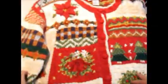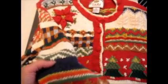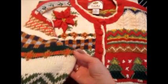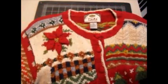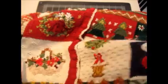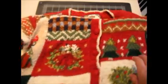And then the last one is the most hideous of them all. There's just so much going on here. Just like patchwork and a multitude of colors. This is kind of a Bill Cosby-ish sweater with this like, three-dimensional poinsettia and wreaths everywhere and topiaries and hearts and baskets, and I guess that's supposed to be a present.